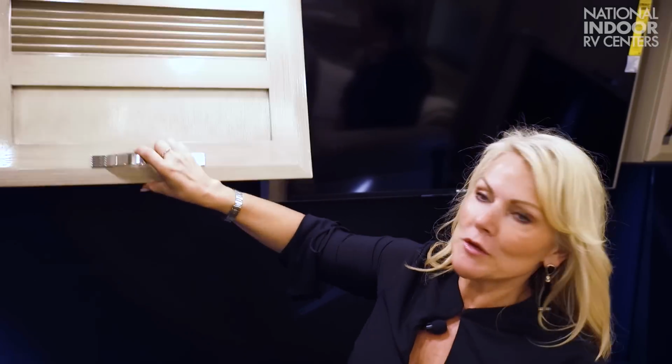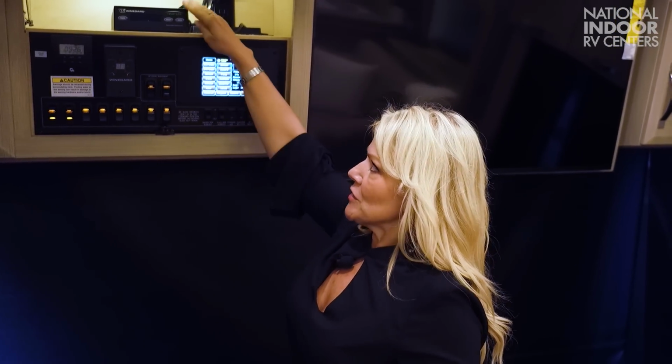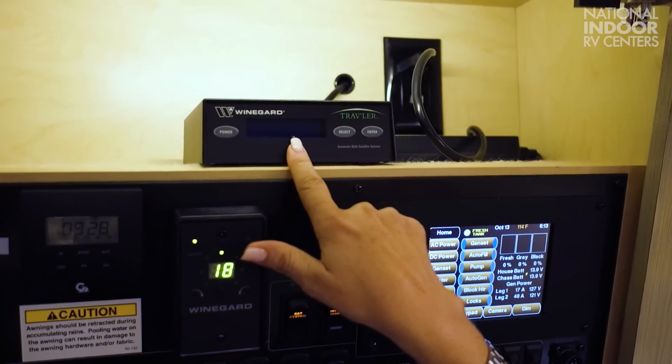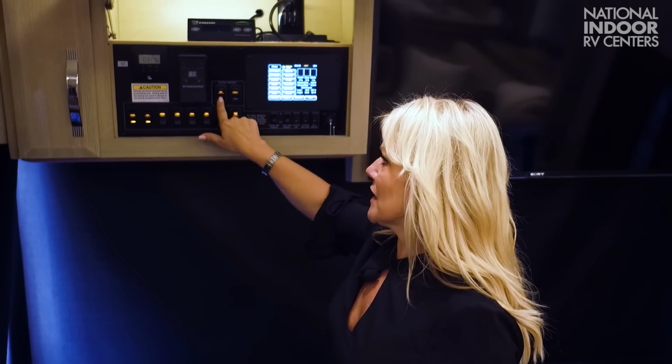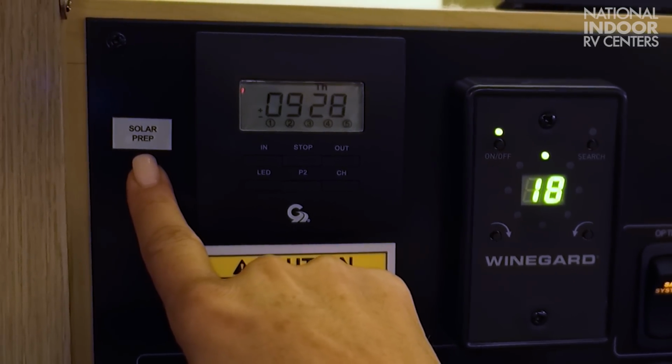Now this is probably the most important cabinet in the whole coach. So we have basically the command center of the coach here. I'll walk you through this. So this is our Winegard Traveler satellite control, our power here. So that's for your HD open phase satellite, so you can get HD signal. We also have the in motion satellite on this coach as well. We've got a satellite system button right here. This coach is prepped for solar, so if you want to add solar panels in the future, the wiring and everything is already there for you.